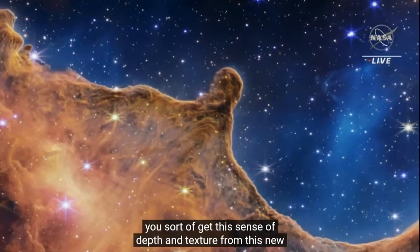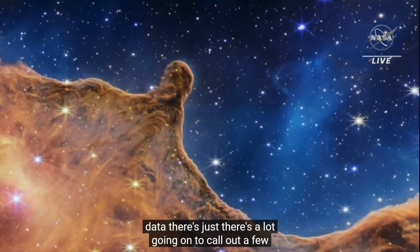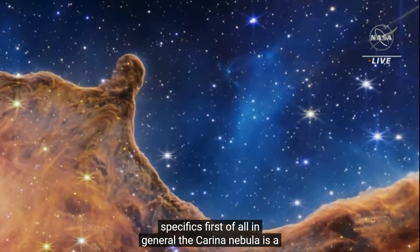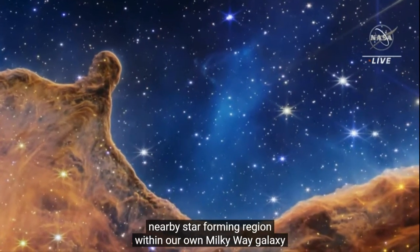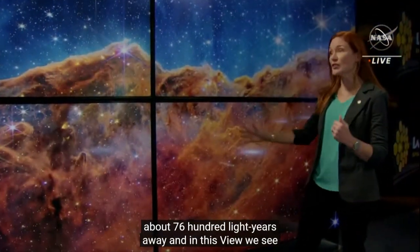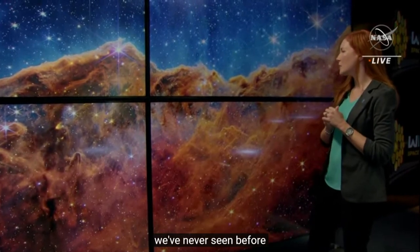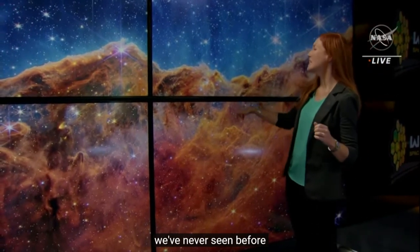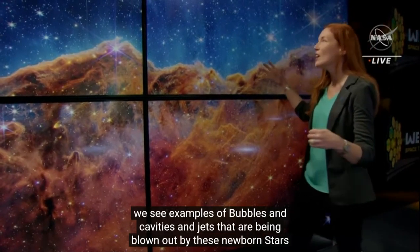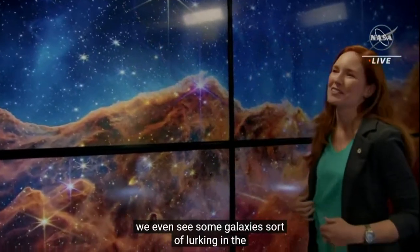To call out a few specifics, first of all, in general, the Carina Nebula is a nearby star-forming region within our own Milky Way galaxy, about 7,600 light years away. And in this view, we see some great examples of hundreds of new stars that we've never seen before. We see examples of bubbles and cavities and jets that are being blown out by these newborn stars. We even see some galaxies lurking in the background up here.